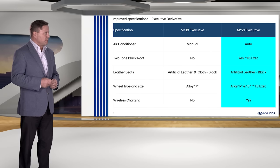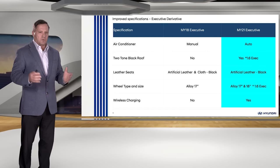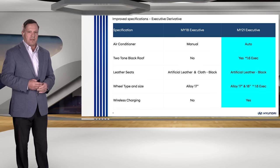You can actually set the temperature to 21 degrees or whatever you want it at, and the vehicle will adjust it till 21 and keep it there.